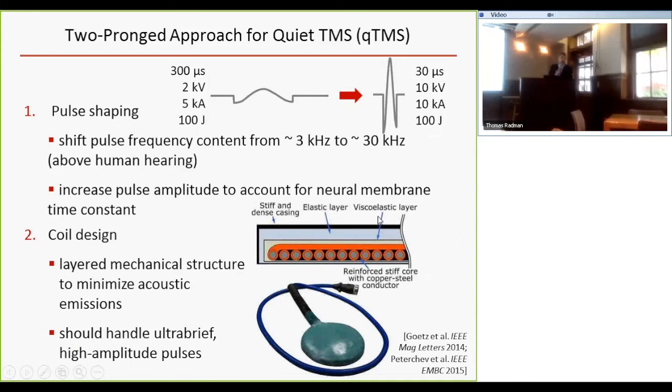So when we combine these two approaches, we hope to have a combined significant improvement in the sound that's outputted by TMS. And that's an actively ongoing project that's funded by a BRAIN Initiative R01. We're in year 1.